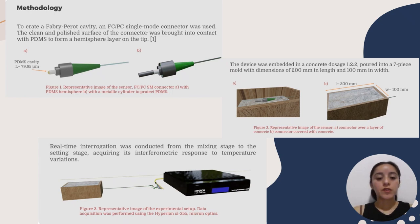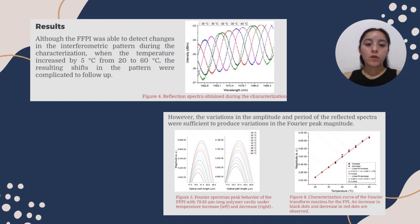Real-time interrogation was conducted from the mixing stage to the setting stage, acquiring its interferometric response to temperature variations. In Figure 3, we can see the representative image of the experimental setup. Data acquisition was performed using the Hyperion SI255 by Micron Optics. Although the Fabry-Perot was able to detect changes in the interferometric pattern during the characterization, when the temperature increased by 5 degrees Celsius from 20 to 60 degrees Celsius, the resulting shifts in the pattern were complicated to follow, as we can see in Figure 4.